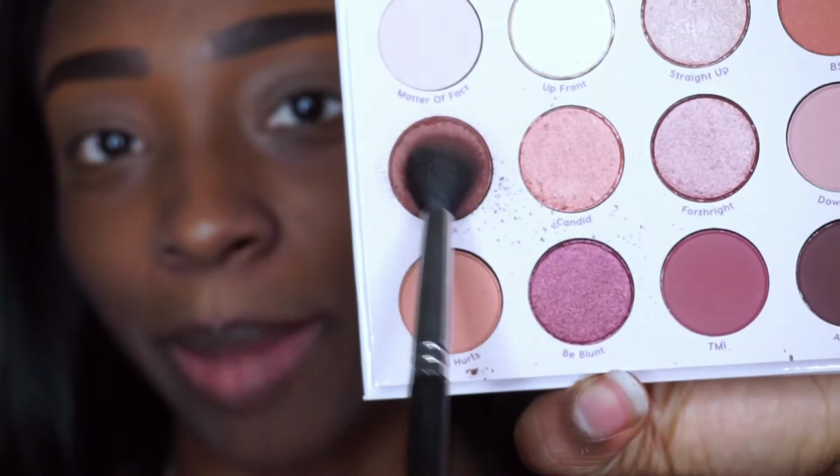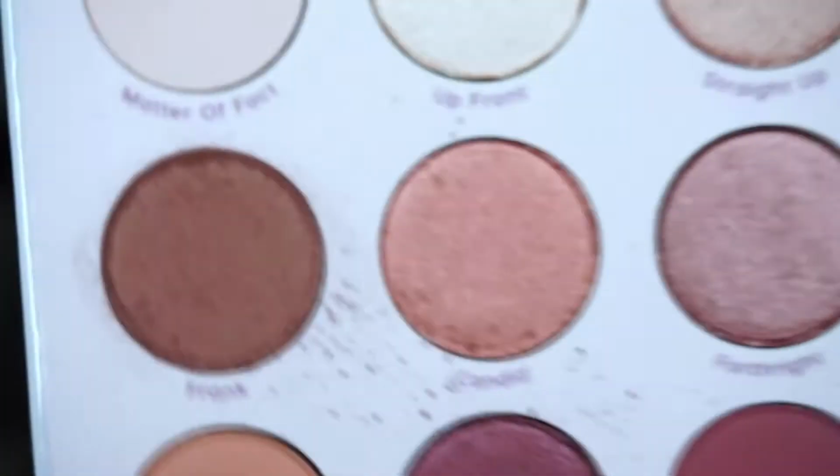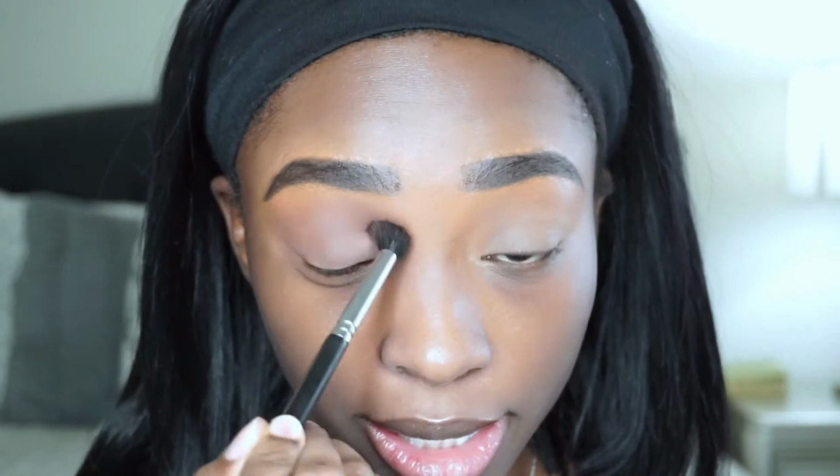Now one thing about the ColourPop palettes is they do have a ton of kickback. As you can see, maybe because I'm holding it up, but if you look closely you can see all of that gets all over the palette. Let me get in focus here. If that is a problem for you, then you may not want to invest in this palette, but overall I feel like you can't expect too much for a palette that costs so little. I think I only paid $16 for it.